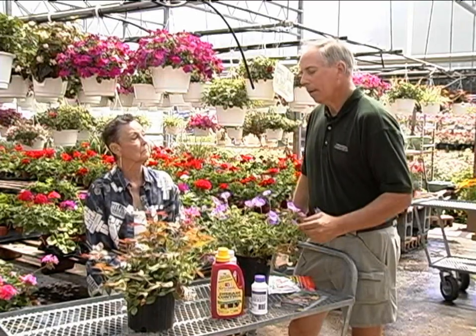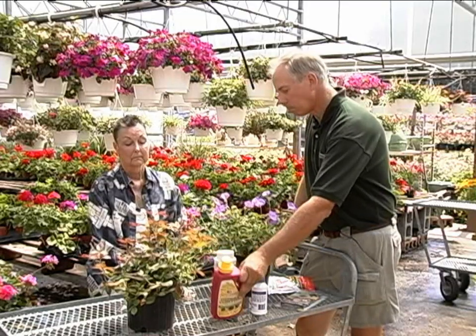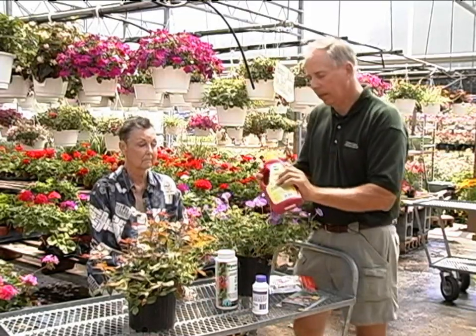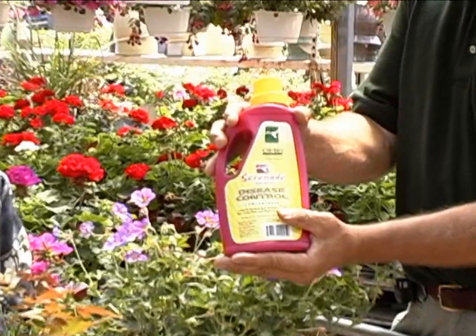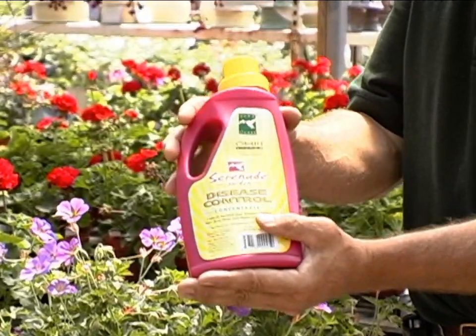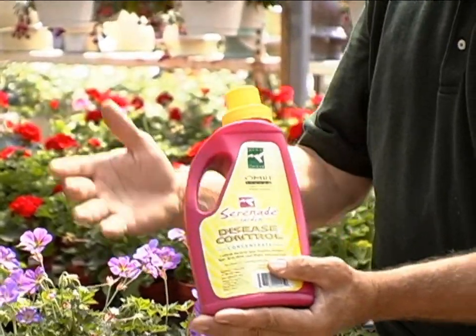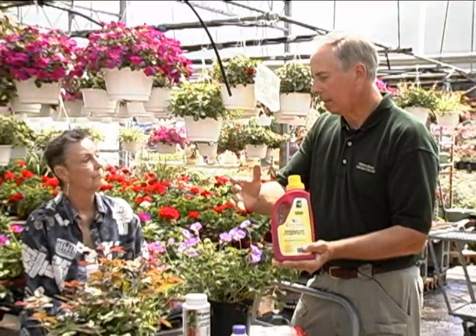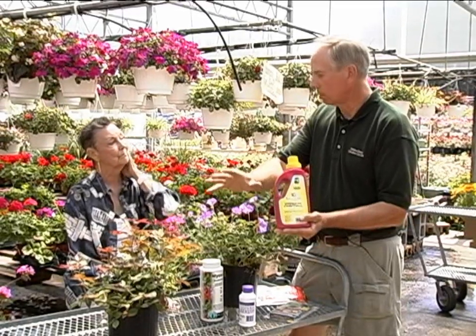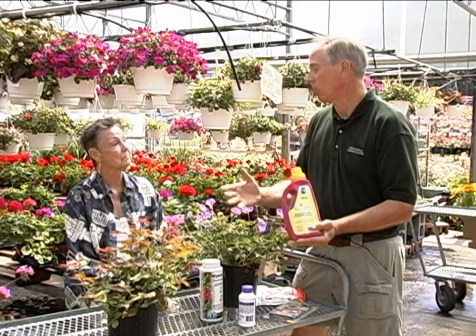But there are some new chemicals out now that can help prevent the spots on leaves. There's one out now called Serenade, and it's very unique. It's not actually a chemical, it's actually an organism. We're now selling organisms in bottles that kill the bad organisms. So this is a good organism. It's a type of bacteria that will keep the fungus type problems that cause the spots on the leaves at bay, or greatly reduce them, so that you don't have those.